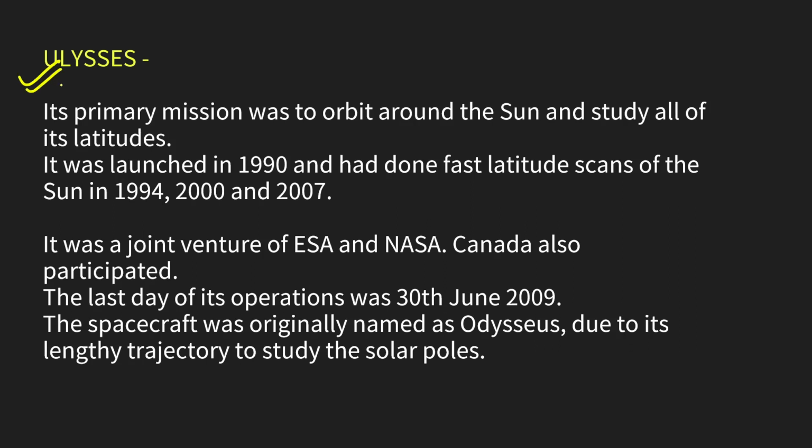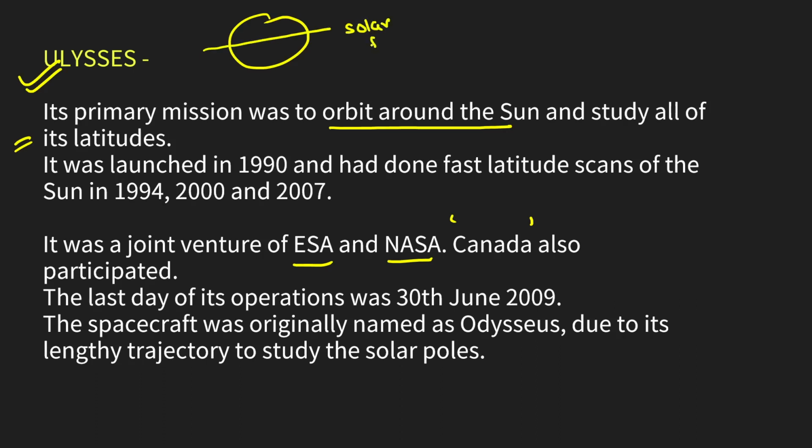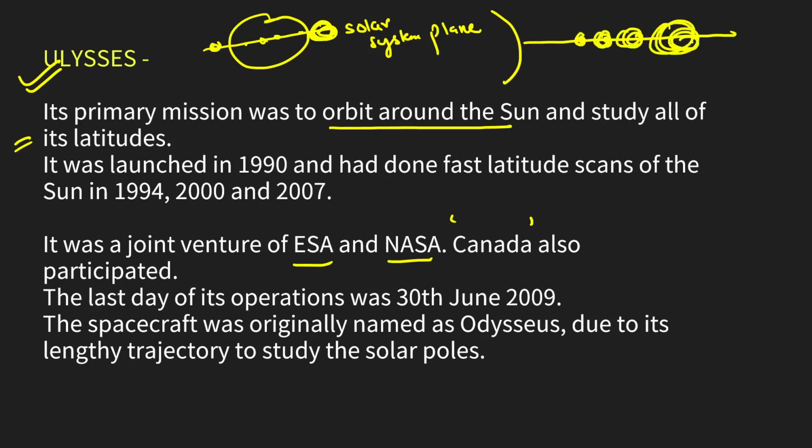Ulysses. It was a joint mission basically of the European Space Agency and NASA, and Canada also was partnering in this particular probe. The main purpose was to orbit around the sun and study all of its latitudes. So if you want to study the sun's latitude, basically this is the solar system plane. Solar system plane means whatever planets are revolving around the sun are revolving on this plane at different distances. So consider it like this, that this is the plane and these are the planets that we have, right?